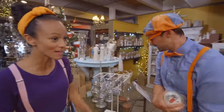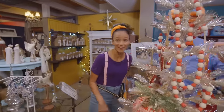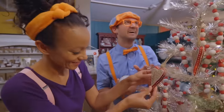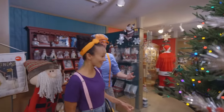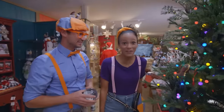Wow, so many cool things here, Meekah. And lots of Christmas trees. Wow, yeah, this one's bright and white and shiny. Yeah, really shiny. And I like these pretty hearts on it. Whoa, more cool ornaments. Yeah, ooh. Wow. Yeah, another tree. Yes, I love these Christmas lights. Yeah, they're so bright. It's colorful.